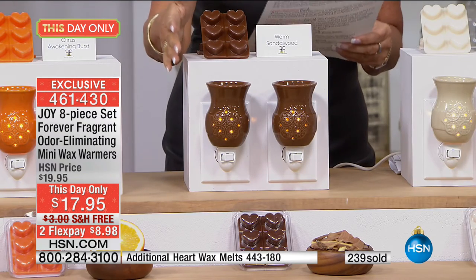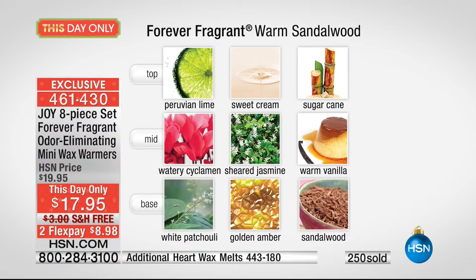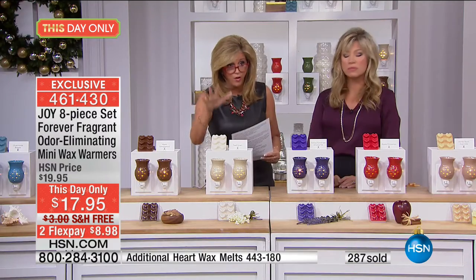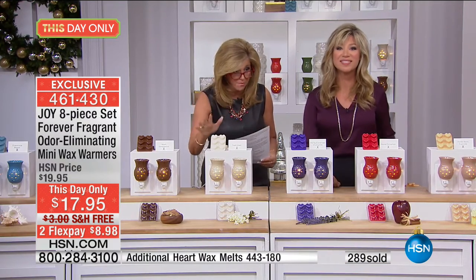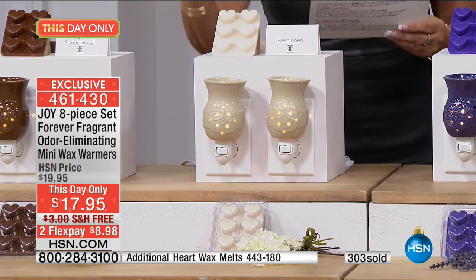The sable color, this brown color, is the warm sandalwood. It has Peruvian lime in top notes, sugarcane, sweet cream, sheer jasmine, warm vanilla, and bottom notes of golden amber. It's like that cashmere-y smell. Remember, they all have the most powerful odor elimination property.